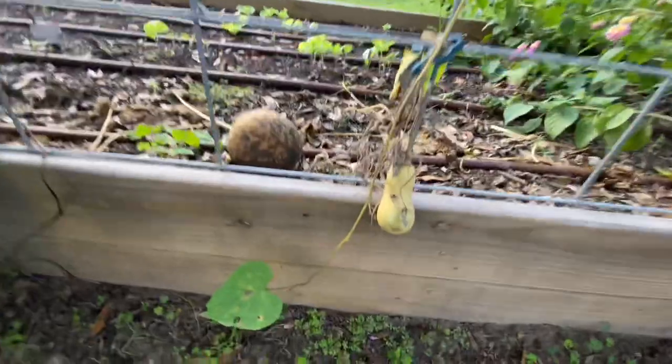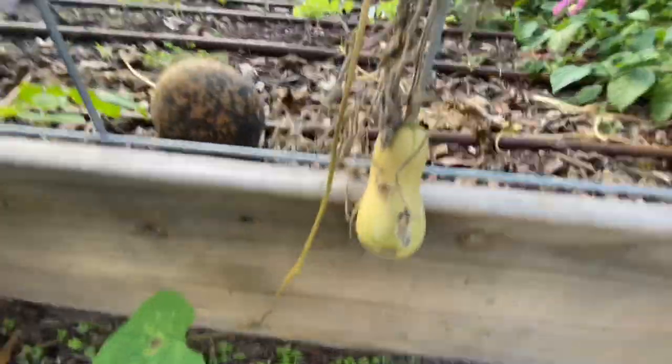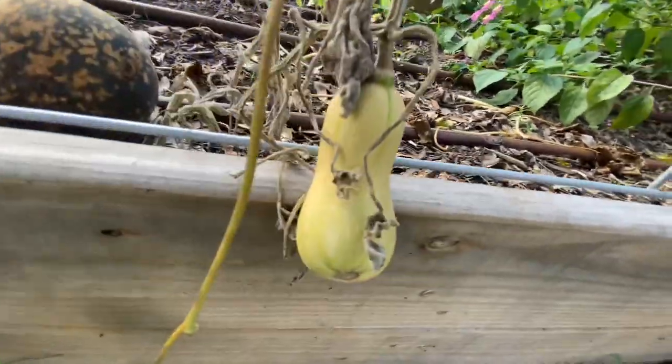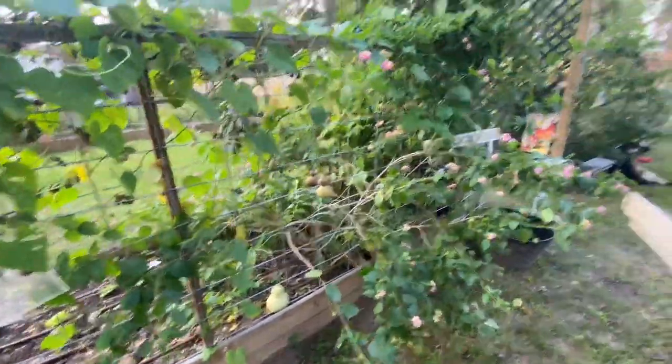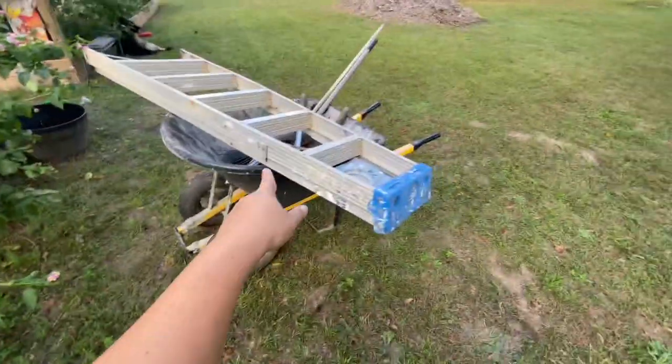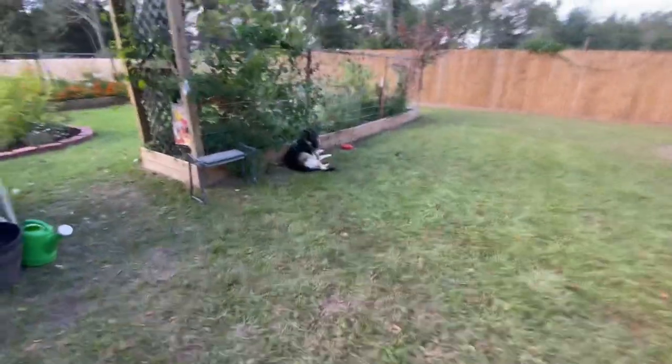This is my butternut squash. And that's it. The vine flipping died. So anyway, I have a tiny baby butternut. I will probably just stick it in the microwave with some butter. And I'm eating that thing. Yeah, it's getting et. Okay, so that's all my junk, so that I can do some cleanup in here.